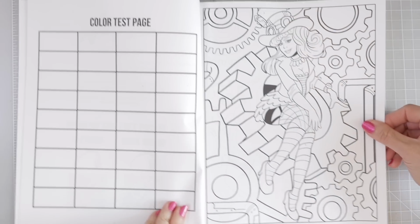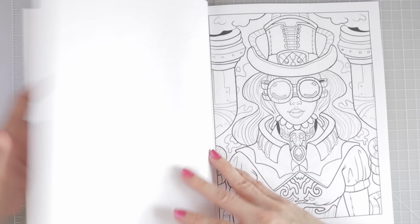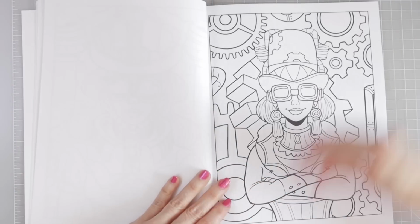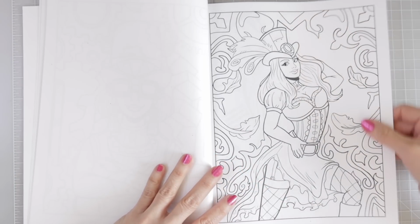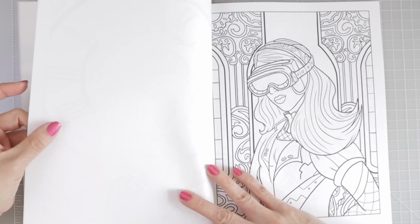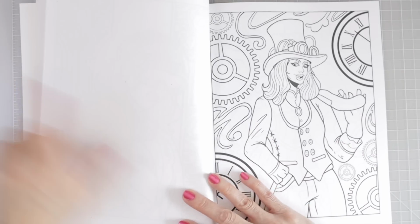This is where you could practice coloring metal and getting out your gold and bronze colored pencils and creating lots of really cool color combinations. And how many of you have bought some of the most recent releases of the metallic colored pencils? This would be a great book to pull those out and get a chance to use your metallics and nothing but your metallics. That would be so fun.